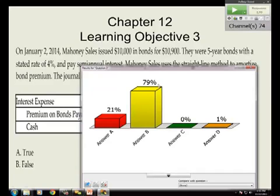Let me just show you. What's the journal entry to issue the bonds? What would be the journal entry when those bonds were issued? How much cash did you get? Bonds sold for a premium, so you got 10,900. Right. Okay, 10.9. Then you have bonds payable, and that's always at its par value. That's at 10. And then we've got the premium. The premium is at 900.